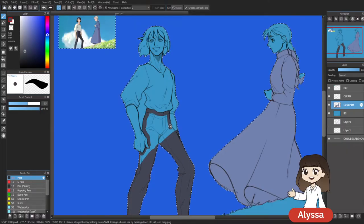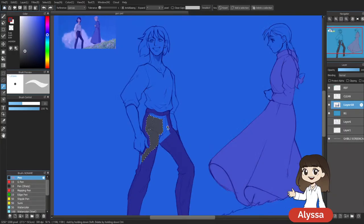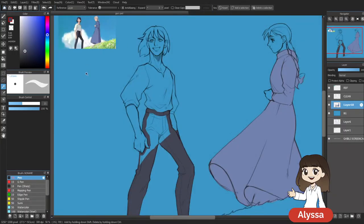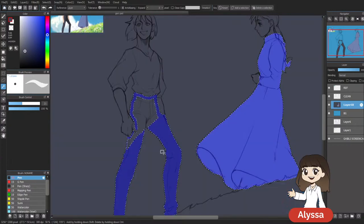I'm just starting with color picked colors, and then I can make adjustments later. Oops. Reference the layer, man. Why isn't that the default?